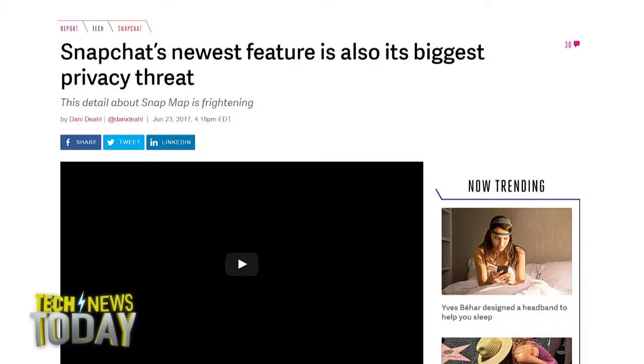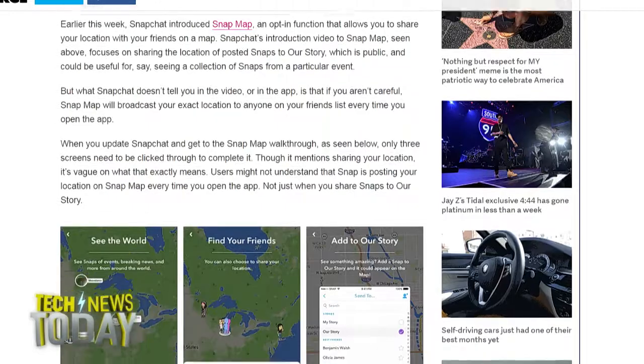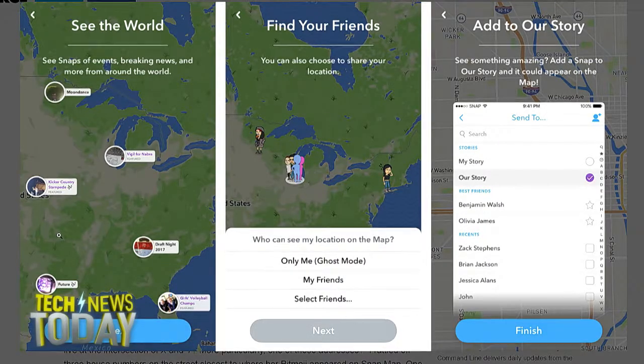But the more important Snapchat news, I think we missed it, was last week they announced this feature called Snap Map, where you can share your location with everyone. And just now, I guess The Verge reported that it's a privacy threat, but I'm seeing this more on the NBC News at 7 kind of news, where it's like, guess what your children are up to? You'll never believe it. They're doing the most dangerous things, like the 6 o'clock news, which is designed to freak parents out. So I will calm you down a little bit.